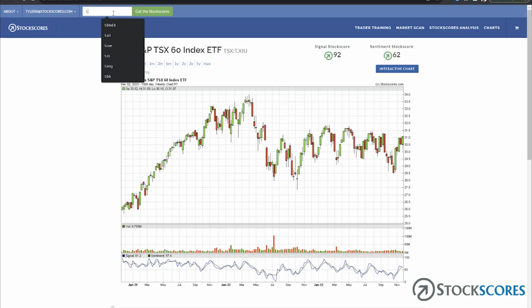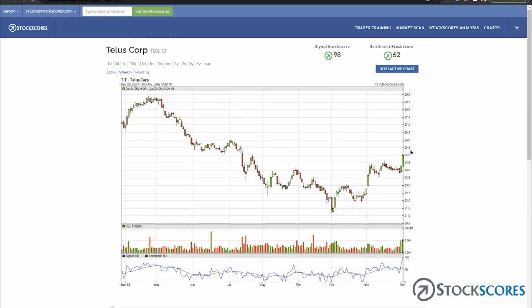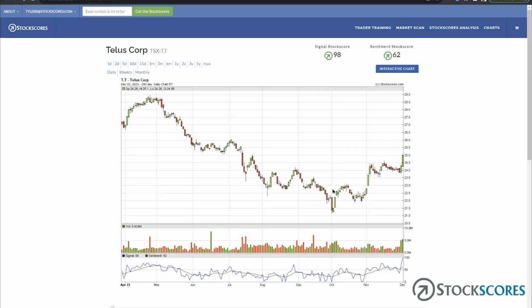So if I look at a chart of Telus, T.T, look at that nice chart. We've got a downward trend. We built a rising bottom, and we broke on Friday from a rising bottom. And you can see here that volume is increasing. And the chart's quite similar for Rogers and for BCE. So there's something going on in the cellular stocks that had investors excited last week.